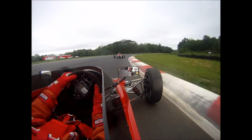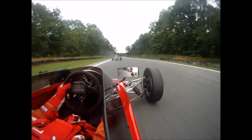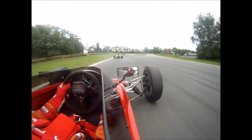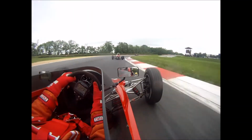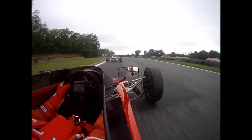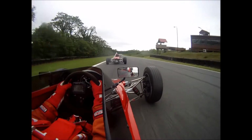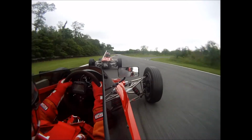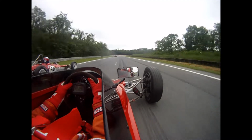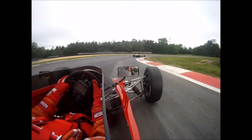slow me and allow Scott to get away, but Scott's going to get a little bit of a gap here, and he will break the draft and make things pretty difficult for us. Now here I've got a run on Porter down the front straight, using the draft. These Lotus 69s are pretty slick cars, but able to outbrake them going into turn one.